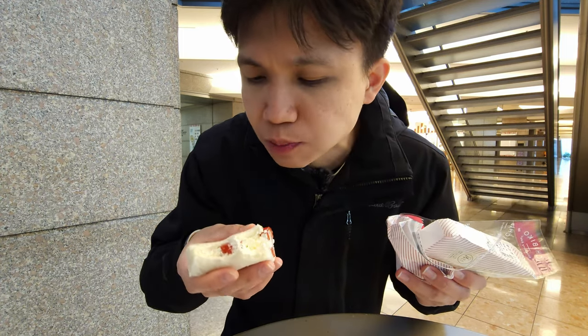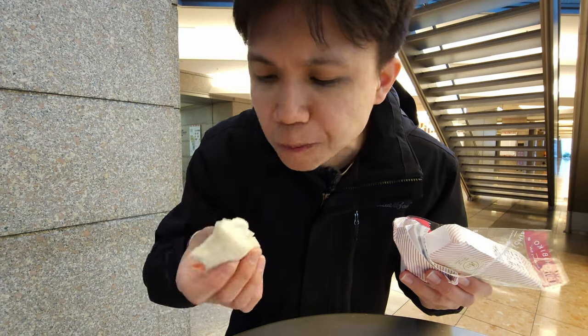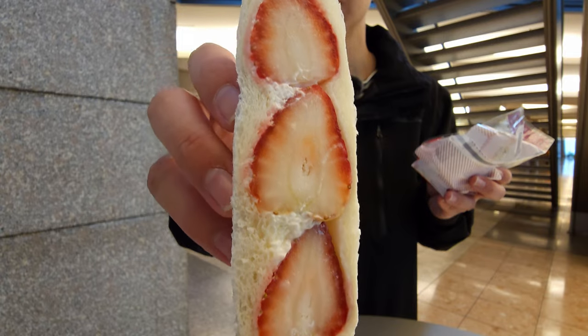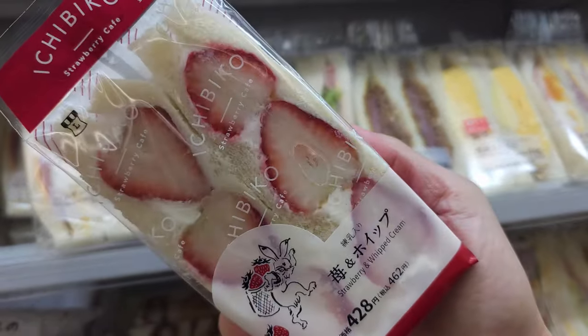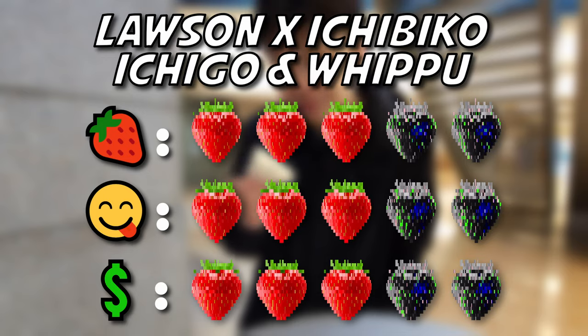The whipped cream is pretty delicious. It kind of carried this particular strawberry sandwich. I can see the charm of this. This is like all those fruit sandwiches that are trending in Japan. This one, okay, a decent attempt. So the first two categories, I think, were a pretty decent attempt overall.